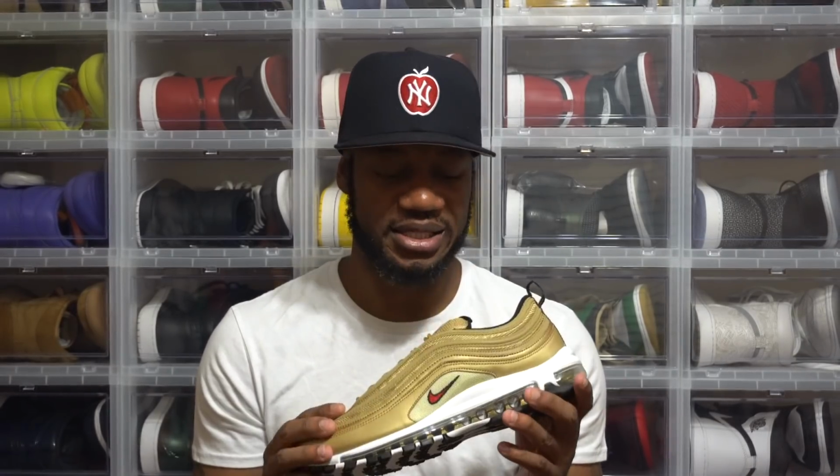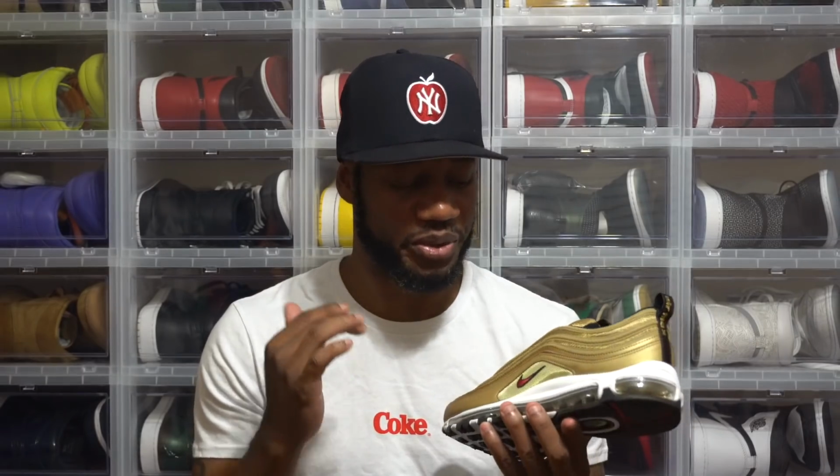Got them in my size 12. DS, haven't rocked them yet. Gotta love the metallic golds, man, with the red swoosh on the midsole. Dope shoe. Classic. Gotta have these in your collection too.